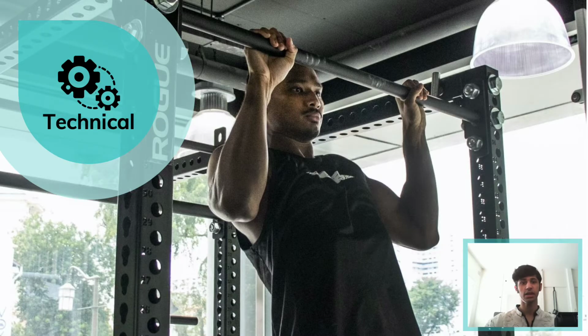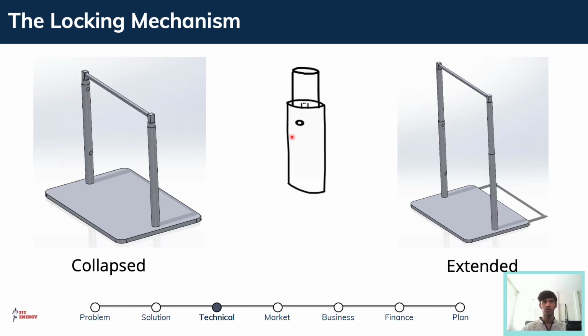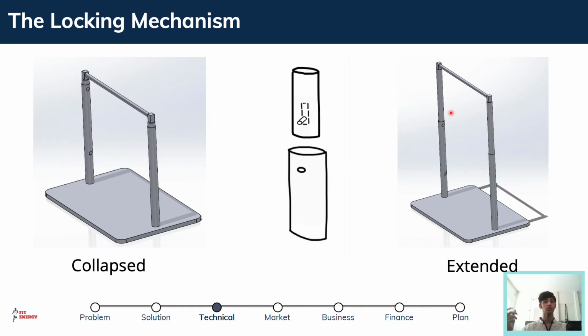Let's have a look at some of the technical aspects of our design. For the locking mechanism, we have a pin lock on one of the poles that has to be pressed in to fit into the other pole. When extending or collapsing, this would eventually meet a socket-like hole that the pin can actually lock into, which fixes it in place. As you can see in the collapse model, the pin is locked into the lower hole, whereas in the extended model, the pin is locked into the upper hole. This is a setup that you would typically see in the design of suitcase handles or even fold-out tables, for instance. Also, a quick note about storage. Our future versions of the design are likely to be even more compact, as we plan to increase the number of sections on the telescopic legs.